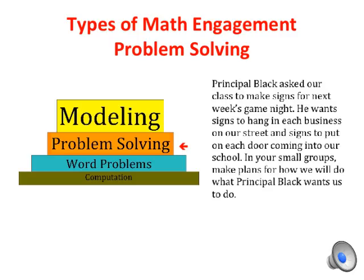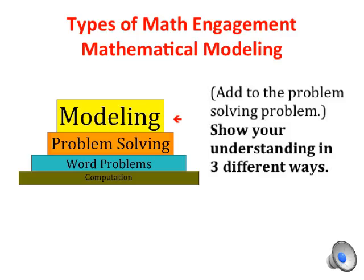Principal Black asked our class to make signs for next week's game night. He wants signs to hang in each business on our street and signs to put on each door coming into our school. In your small groups, make plans for how we will do what Principal Black wants us to do. The number 4 would be decided on by students after counting up the number of businesses on the same street as our school, and the number 5 would be decided on by students after counting up the number of entrance doors to the school. As well, students would figure out how to solve the problem and would implement this real-life context.